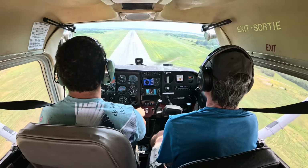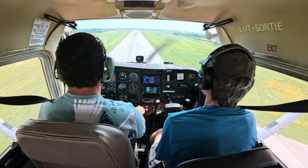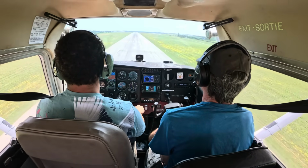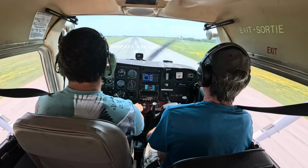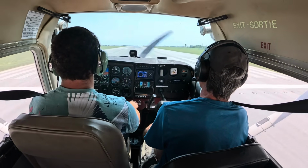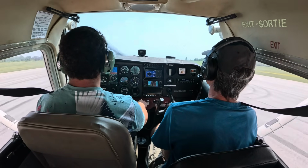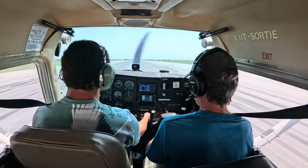Ground, Skylink Tug, I'm now clear of 06, and they should be in touch with you shortly. They're running. Skylink Tug, ground, roger. Okay, flaps up.